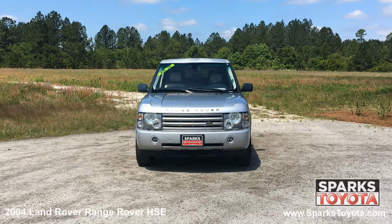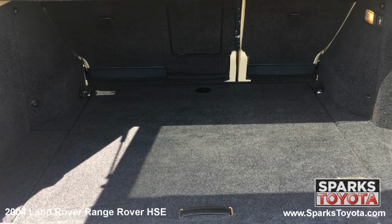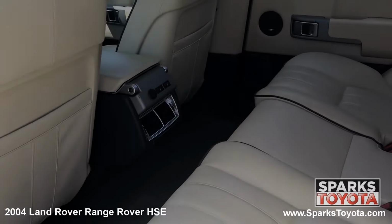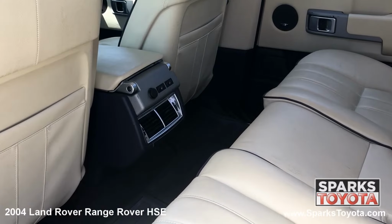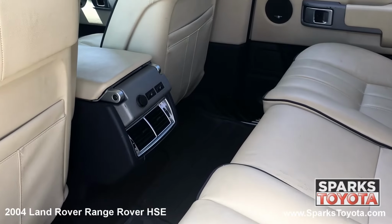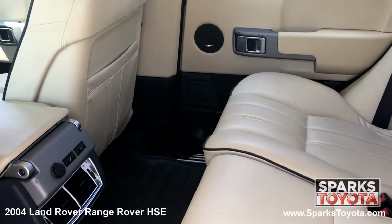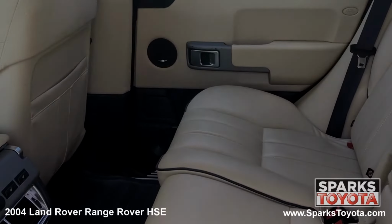Looking to the cargo area, you see that it's very spacious and the back seats fold down easily for more space as needed. The cargo area also features a cargo cover and cargo lights for packing or unpacking at night. In the back seat, you'll notice that this Land Rover has been well taken care of. Passengers can use the power outlet as well as the back seat storage. These seats are even heated, and there are also child safety door locks for peace of mind.